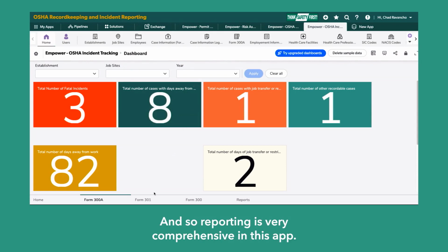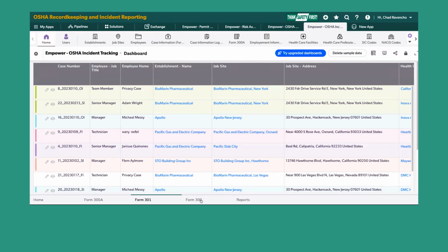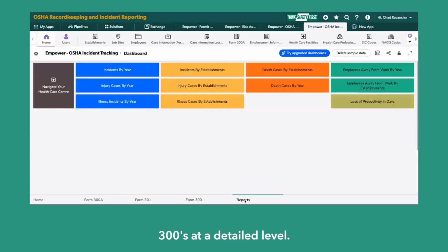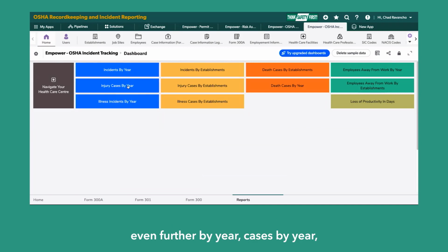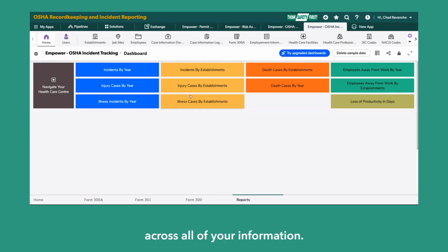And so, reporting is very comprehensive in this app. Form 300, 301s at a more detailed level, 300s at a detailed level, and this list of reports help break down these incidents even further by year, cases by year, incidents by establishment, etc. And so you can really start to get clear visibility across all of your information. And having all of these reports at your fingertips means you're really getting the full picture of how safety issues affect the workflow and the bottom line.